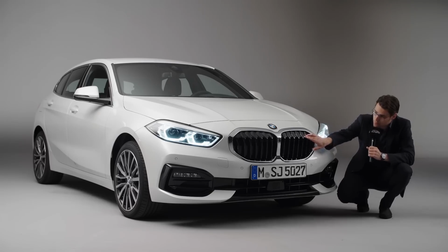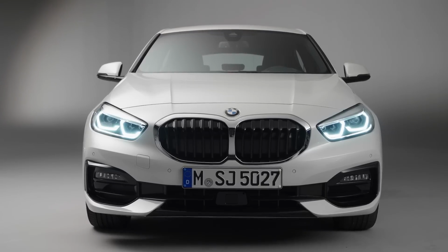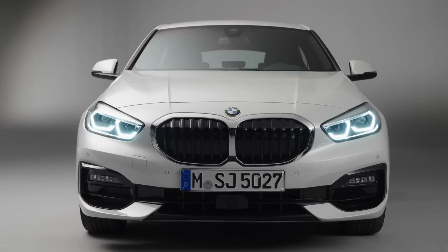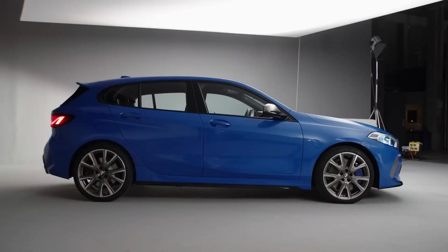So here then you have those vertical fins in the new BMW double kidney for the 1 Series, and also some chrome around right there with the frames. It's also different with the M135i. There's also the luxury line, and then there's an M Sport model. The M Sport would be then between the Sport line and the M135i.